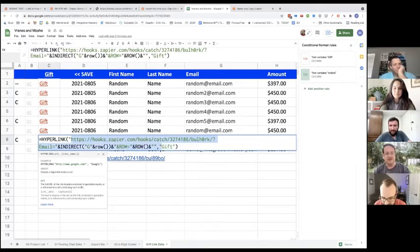And up until, just up until there. So that way, whoops, sorry, B. But that way it will send the email address and the row number automatically with that hyperlink.